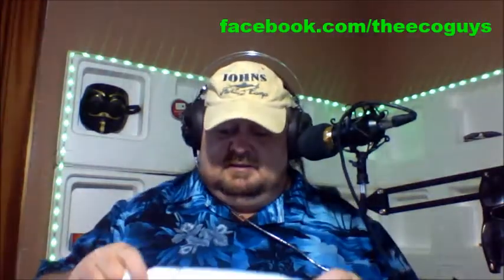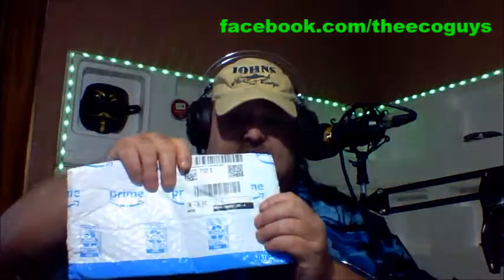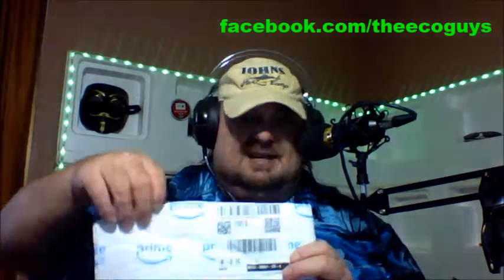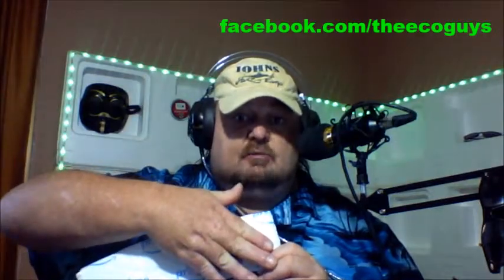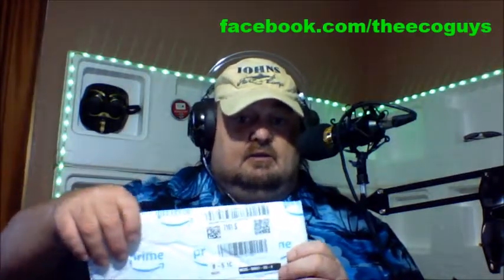All you got to do, there you go, we'll do it this way. All you got to do is just peel this sticker off. It's real easy. Sometimes I just put a little water on it. It's plastic. It ain't going to hurt it. And then after a while, you can peel it off or stick a new sticker over this that you're mailing it to and mail it away.